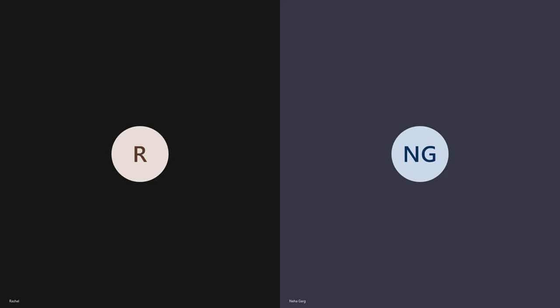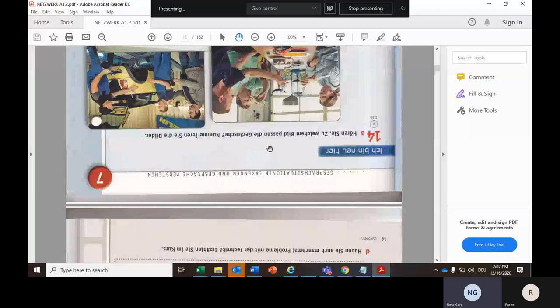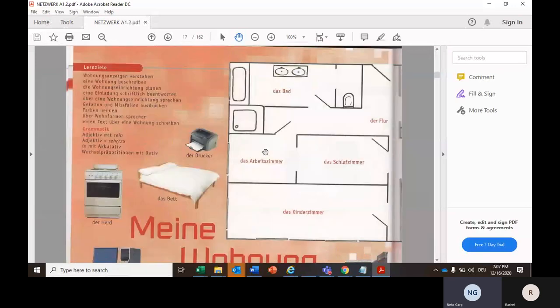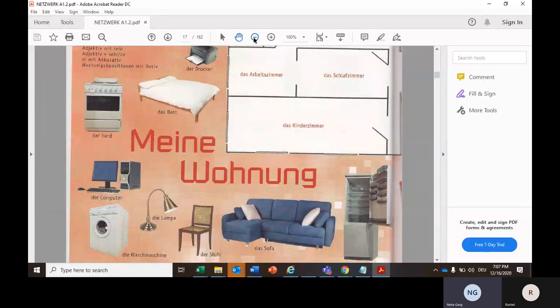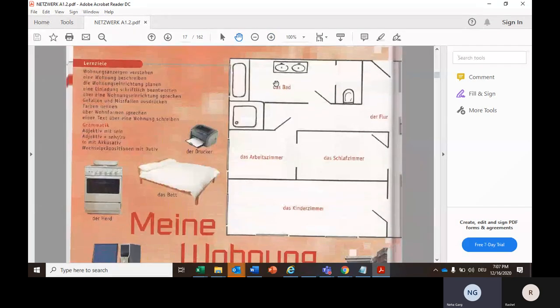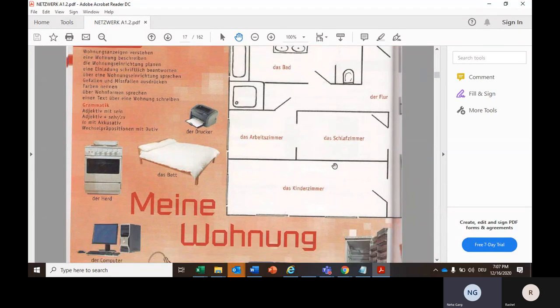On learning new words, vocabulary. So I'm sharing my screen and then we'll start reading from the book. Okay, so here the chapter which we are left with is this one, Meine Wohnung. As you can see, the chapter is all about your house, what all appliances, what all furniture is there in the house. We will be learning about that. So let's start reading these words and understand what these are exactly.